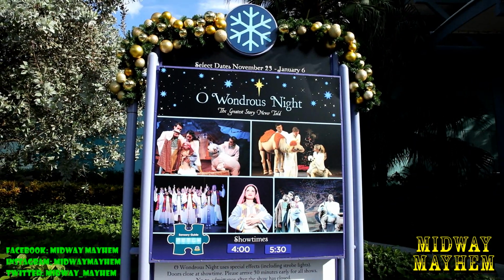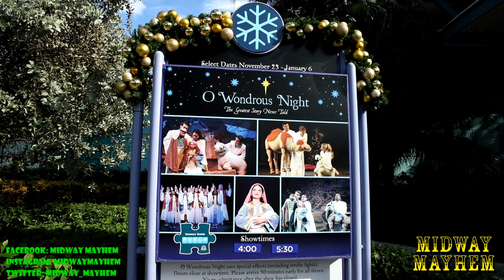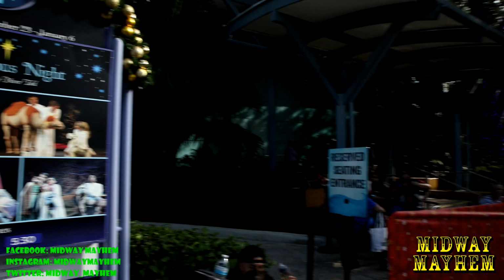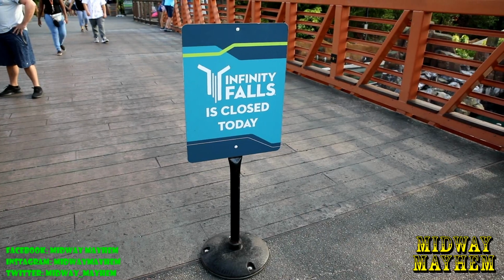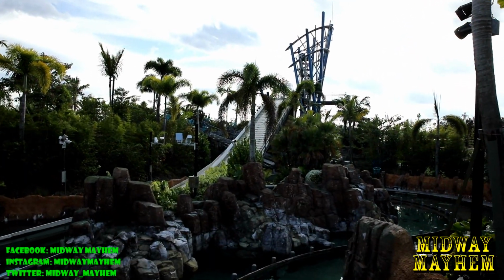Right next to Mako, we have the Nautilus Theater, and we can see Oh Wondrous Night with showtimes at 4 and 5:30. I would suggest getting here early as it gets extremely packed. Look at all that queuing over there. Well, this is not exactly good news. Infinity Falls is closed today, as in will not open at all. There's no water running either, so yeah.